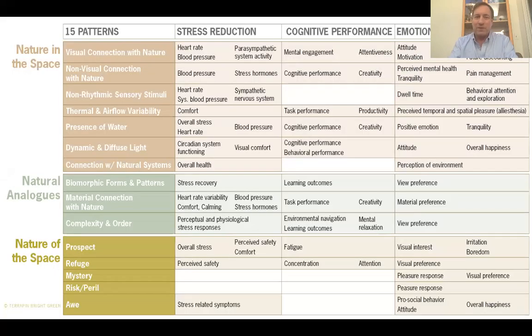So 15 patterns is an awful lot to remember, but one of the most important things is that different patterns support different outcomes. And so this can be used as a tool to figure out which pattern might be most appropriate for a product or a place to support the users of that space. Is it stress reduction that's most important? Is it improved cognitive performance? Is it mood and preference? Some patterns support multiple outcomes, some support only one.